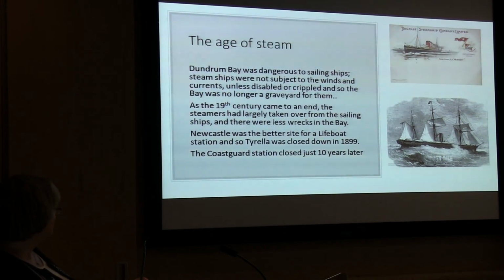1899, when the site was closed down, now it has to be said the writing was on the wall for quite some time for Tyrella. There had been a massive shift of population. There had been huge emigration from the 1870s of fishermen, and the lifeboat was actually crewed by farm labourers and coastguards. There wasn't one fisherman on the Louisa Burnaby, not one, because there basically weren't any left on that stretch of the coast. The Tyrella was closed down in 1899.